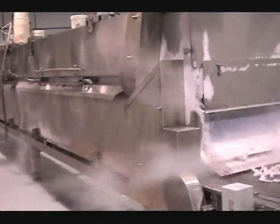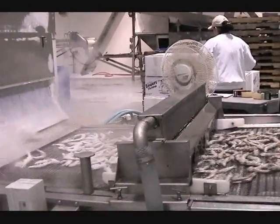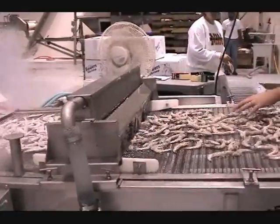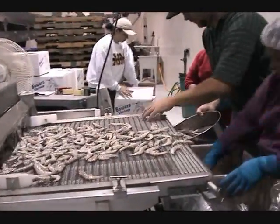Every shrimp passes through a tunnel, which individually quick freezes them, and afterwards they are passed under a water glaze, which forms a protective layer around the shrimp. This ensures that the shrimp are maintained in their freshest state from the time they leave the pond to the time they enter your kitchen.